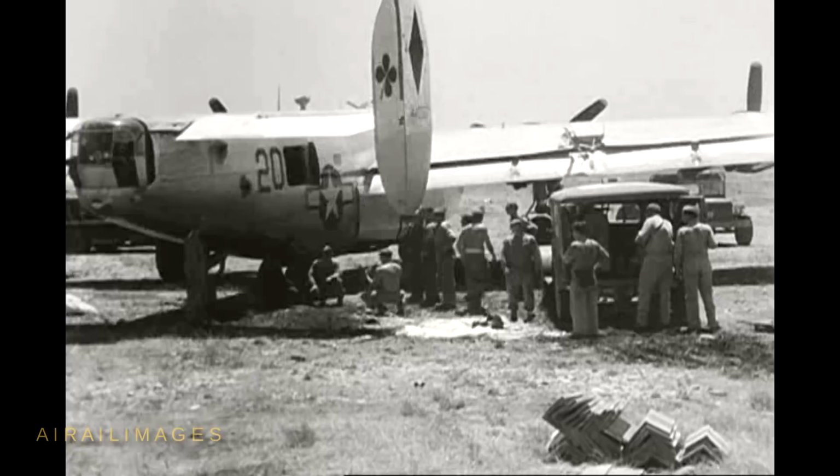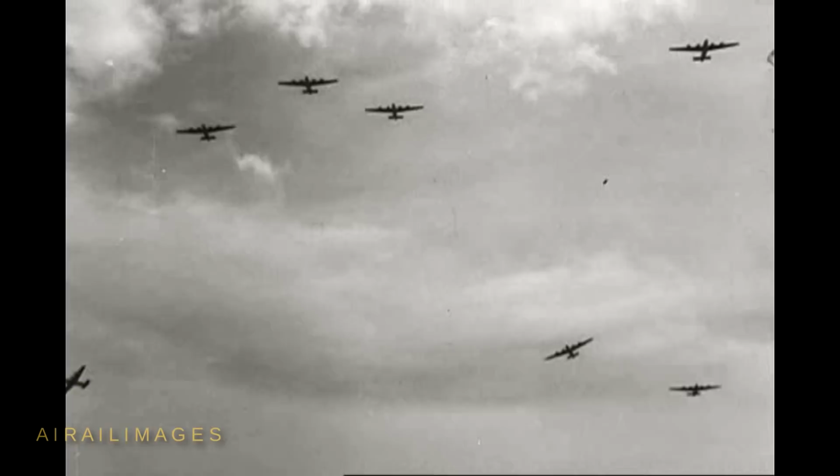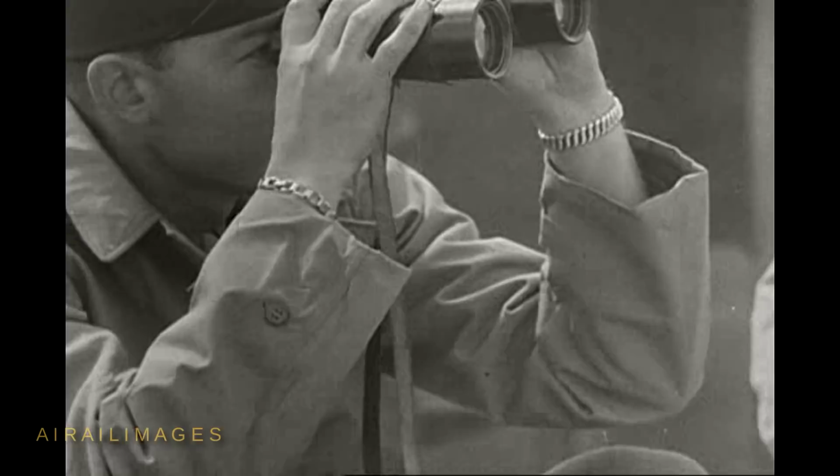The camera catches a pilot peeling off at Moratai for a belly landing demanded by a smashed hydraulic system and other damage that prevented manual lowering of the gear. And he's down, a 24 greased in on her belly by a skipper who knows the formula.